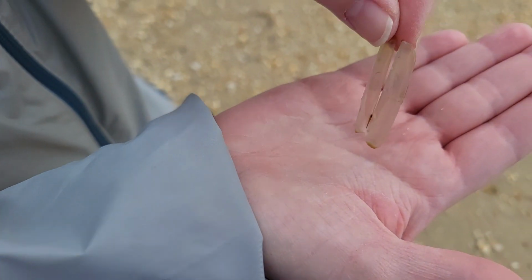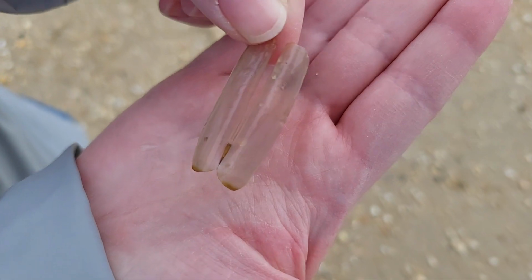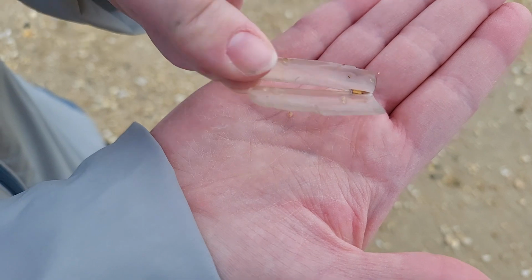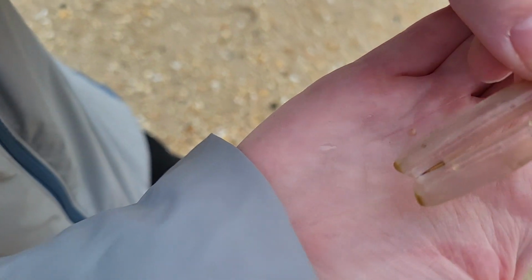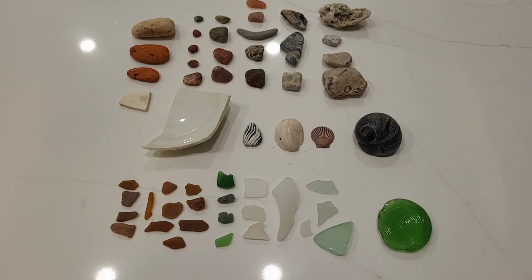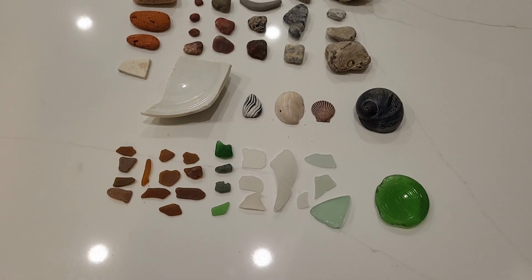Here's a transparent razor shell. Really small razor shell. You can see clear through it.